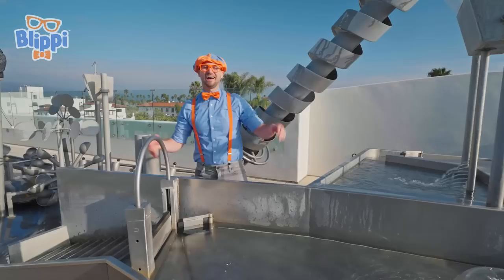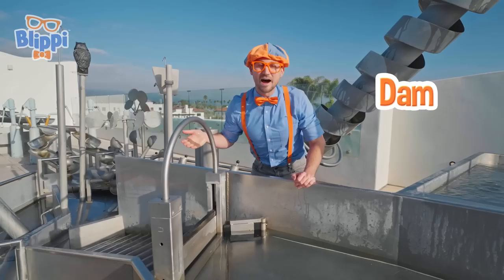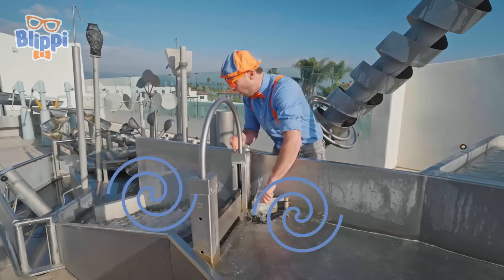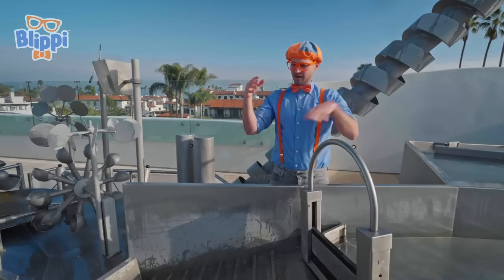Hey, look at this. All this water is stuck because this is in the way and this is in the way. It's like a dam. You know, like what beavers like to make. Let's see what happens when you open this up. All the water just came out. Check it out. Here we go. 3, 2, 1. Yeah, that's awesome. I'm all wet from the water.